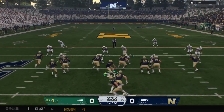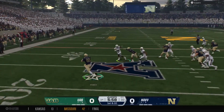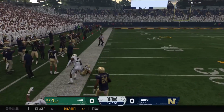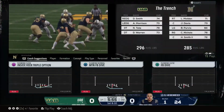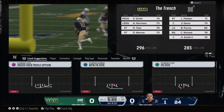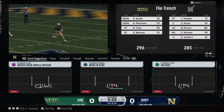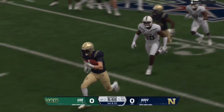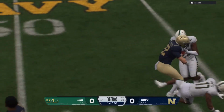Gets the back moving. Toss sweep to the left. He's loose. Finally forced out of bounds, maybe a step shy of midfield. They'll mark it at the 49. You see so many offenses these days just throw swing routes to the running back. That's the extension of the run game. Well, that's the play, that's the extension of.